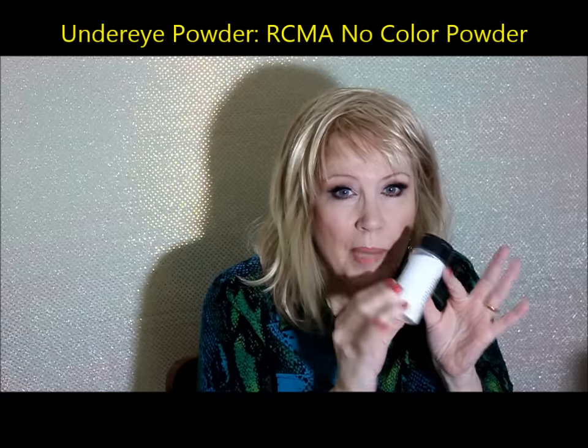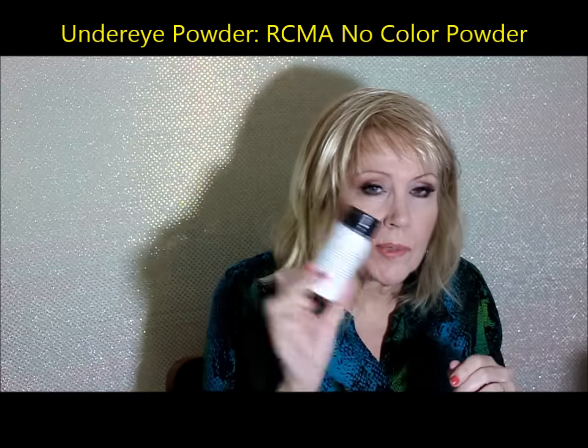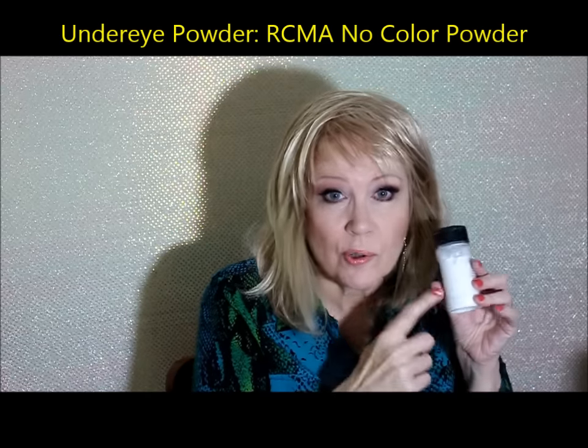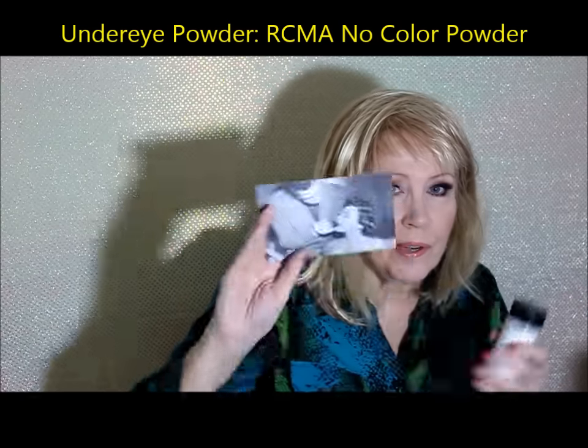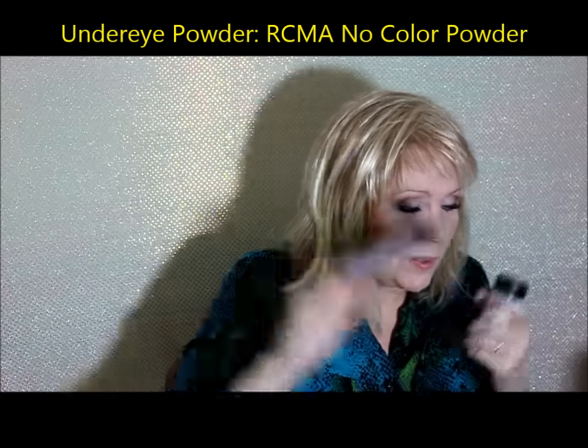This is the Research Council of Makeup Artists No Color powder, and it's in the same kind of dollar store spice jar that the creator of it, here's a picture of him working on a lady, the creator of it carried this in his kit this way. It's messy as all heck. It is a talc and silica based powder. This is the perfect under eye powder.